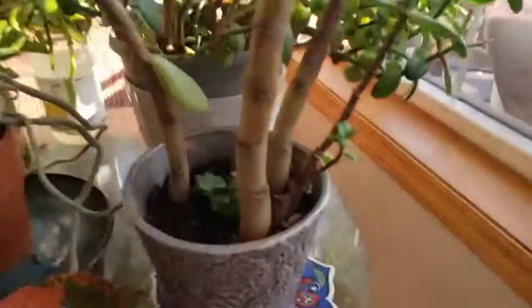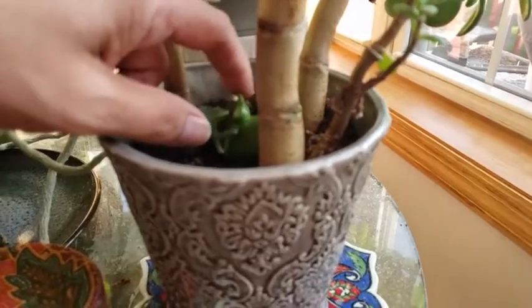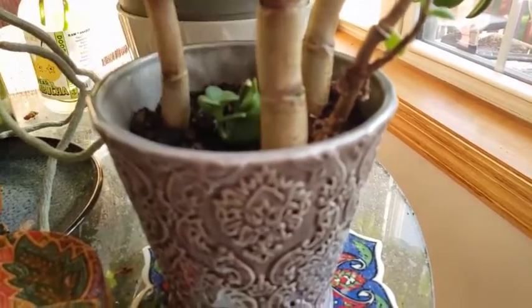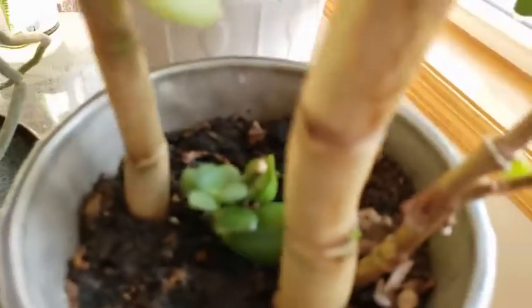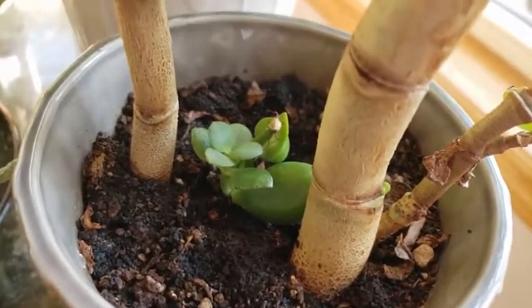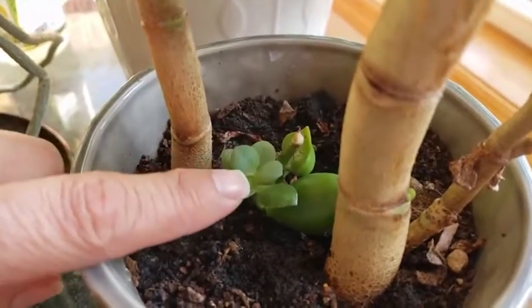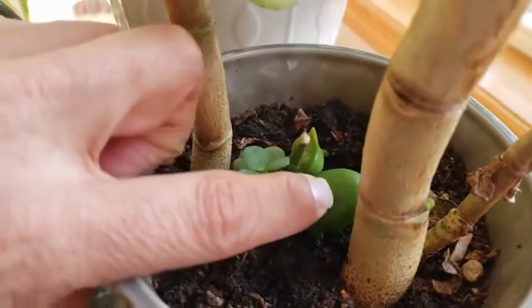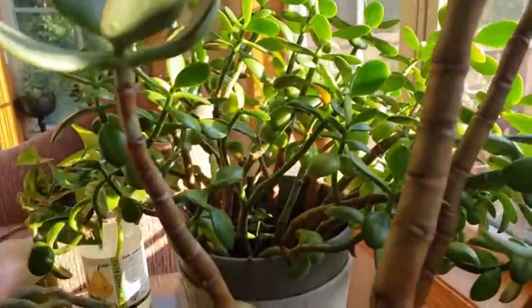I have another one growing down here, and at first I thought it was from the other jade, but I'm not really sure. I can't tell. Part of the leaves look shiny, and then here, let me focus. And then part of them look like they might be, these kind of look like they could be frosty, but these look more darker green, like this jade plant that I have back here. So I'm not really sure.